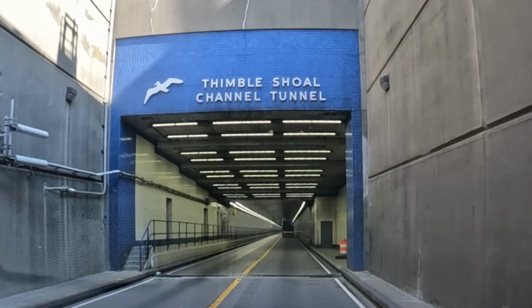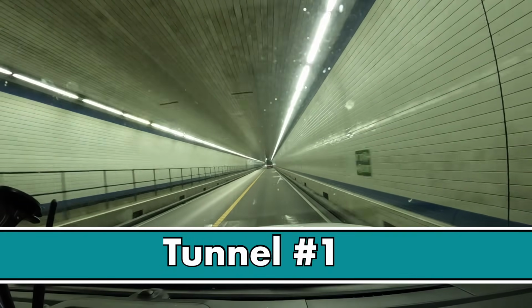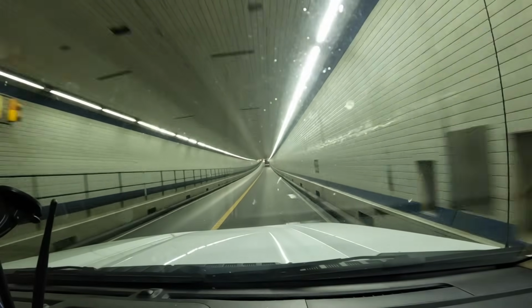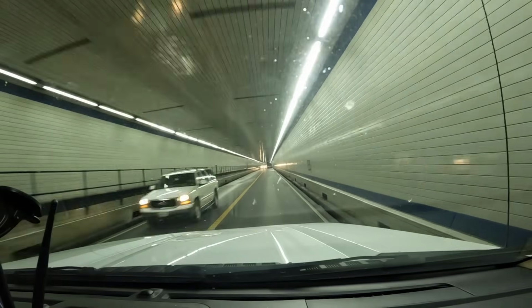The bridge tunnel includes not one, but two tunnels, each about a mile long. Crossing the bridge tunnel takes about a half an hour, but can be nerve-wracking in an RV if you are unprepared for it.